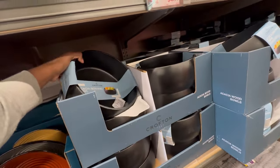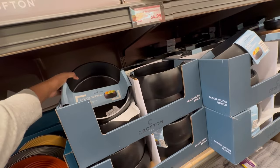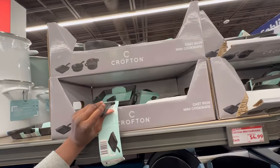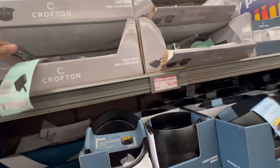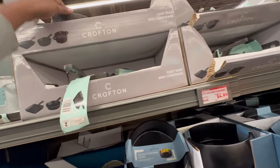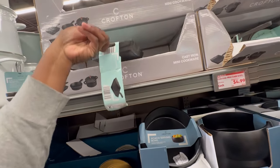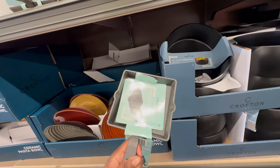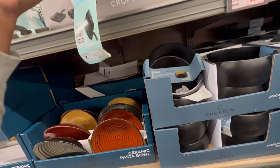Okay, let me go. I gotta get off this aisle, because if I don't get off this aisle, I'm gonna fill this cart all up with unnecessary items. Oh my God, these are cute. With unnecessary mini cast iron cookware. Oh my God, that's cute. I'm gonna fill my cart up with so many unnecessary items. Maybe I can get one.